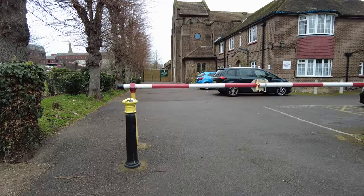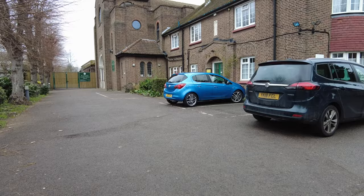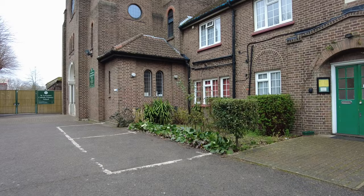So you've got a little church building there, St Lawrence, and the school. I don't think I can cut through there, it's fenced off, so I'll have to come back round. Just have a quick look at the church. And the little arches. Tiled arch there above the doorway.